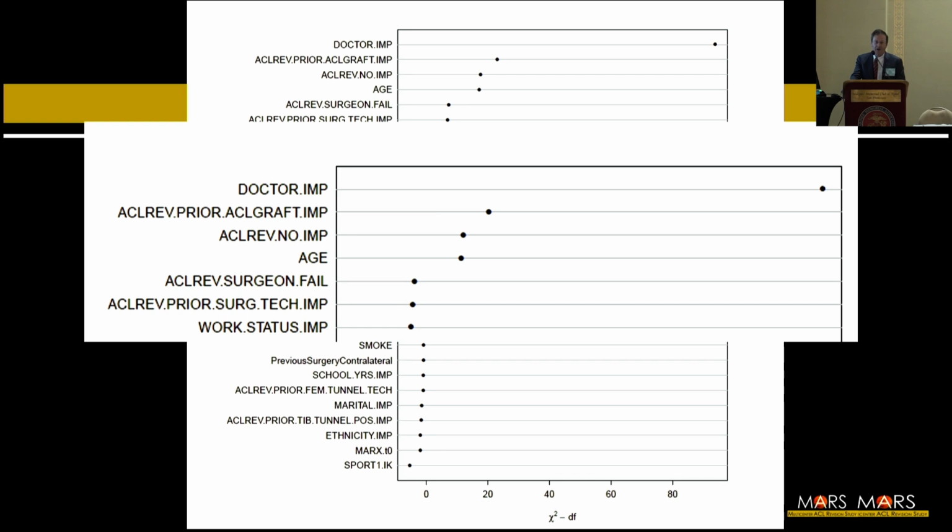So the doctor can make the decision. But this also tells us that if we educate the physicians that they need to be using autografts in the revision setting, that's who we can impact. It doesn't matter what the patient thinks or wants. If we can educate the physicians, that's the number one driver of the graft that they're using.